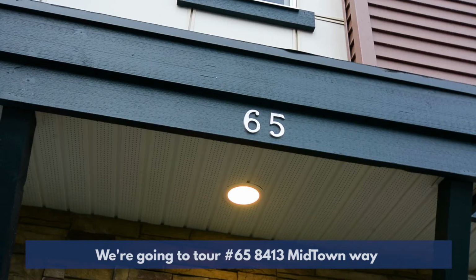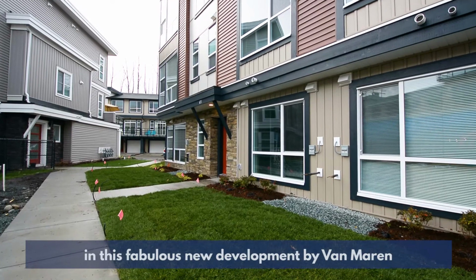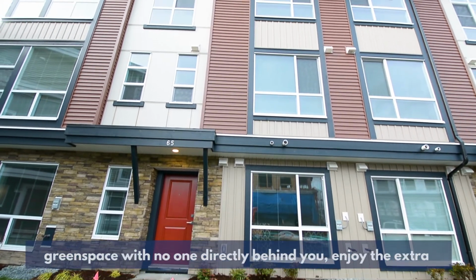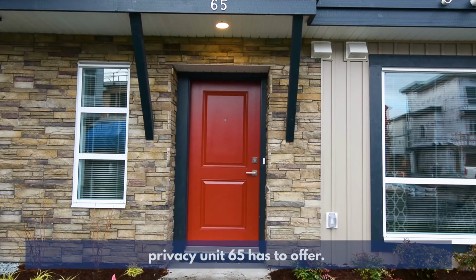We're gonna tour 65-8413 Midtown Way in this fabulous new development by Van Maren. This unit is brand new and GST has been paid. Backing onto green space with no one directly behind you, enjoy the extra privacy Unit 65 has to offer.